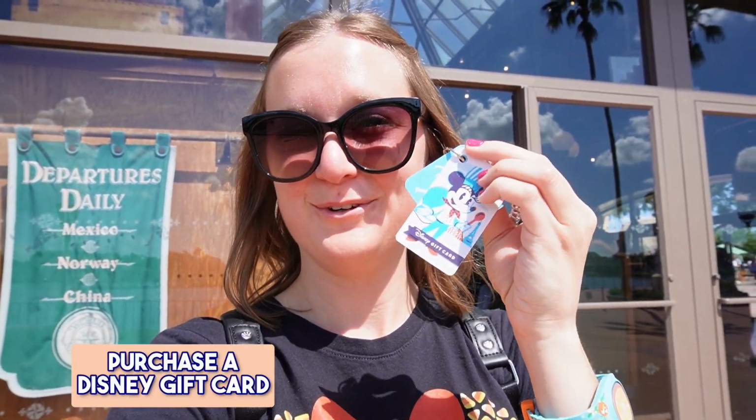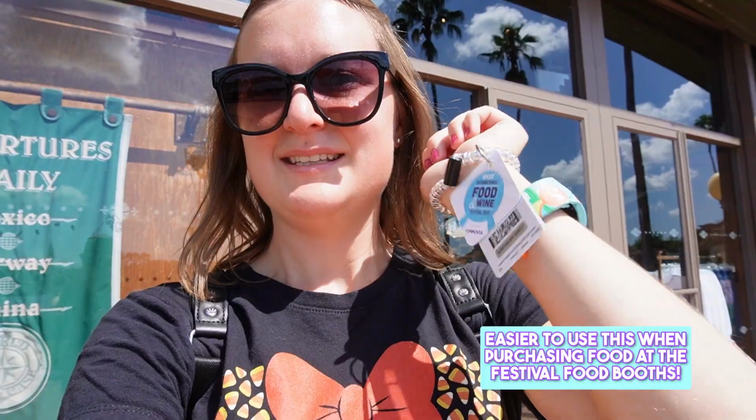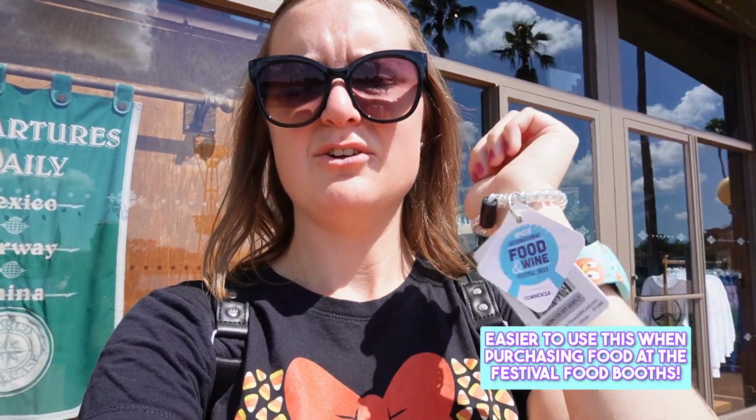Inside of the Port of Entry store, I recommend coming to pick up a festival gift card. This is good for a couple of reasons. One, it's so convenient just having your payment method right on your wrist instead of having to reach in and grab your wallet so many times. See, it fits so nicely on my wrist, but you can also reload this multiple times during your visit. You can get it a couple of other places around here at Epcot.